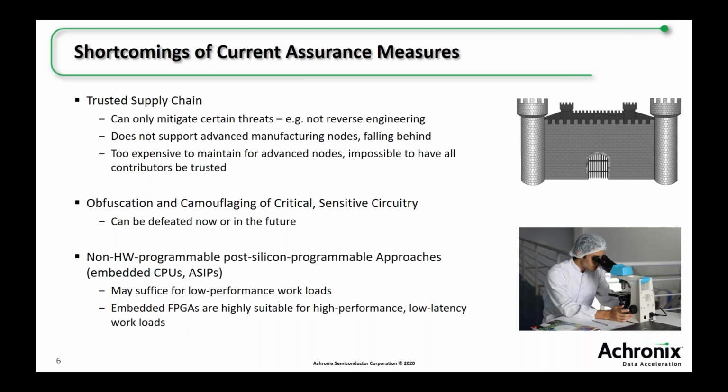You have another problem with a trusted supply chain in that it only supports manufacturing nodes that are not very advanced, and it's falling further behind. This would be a problem if your ASIC really had to perform high performance functions. Furthermore, the trusted supply chain is becoming too expensive to maintain for advanced nodes, and it's going to be impossible in the future to have all contributors to that chain be trusted.